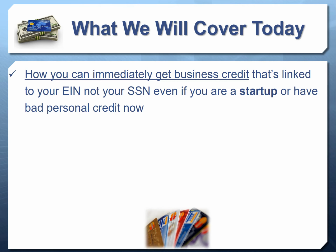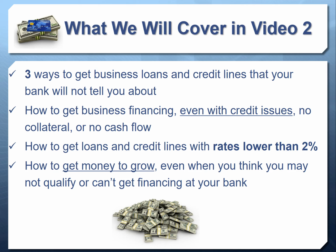We're going to talk about how to get business financing even with credit issues, even if you don't have collateral. We're going to talk about options where you can get approved even as a startup and even if you have no cash flow. We're going to talk about how to get loans and credit lines with interest rates that are way lower than SBA, even 2% and less. And we're going to be talking about how to get money to grow your business even when you think you can't get money at your own bank.